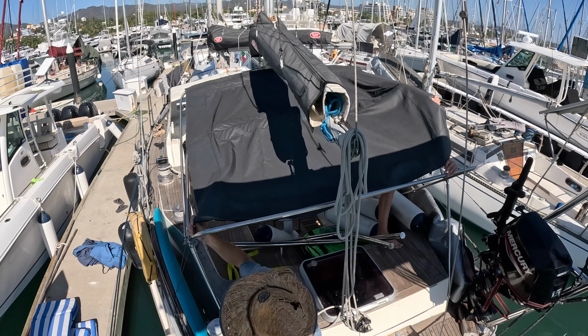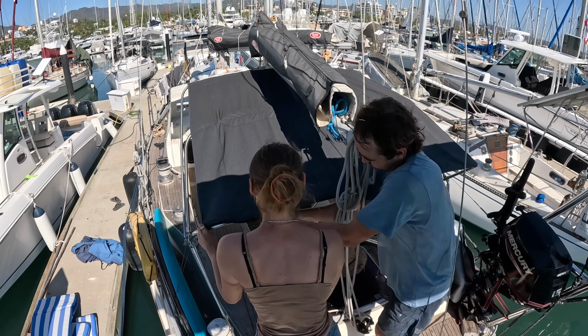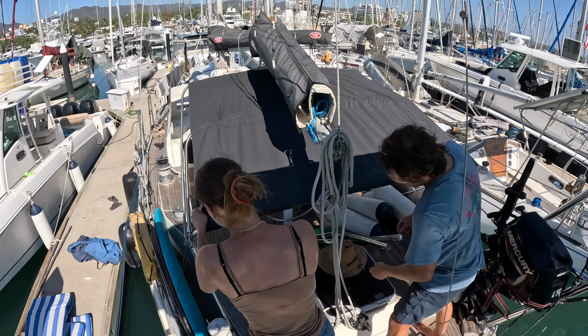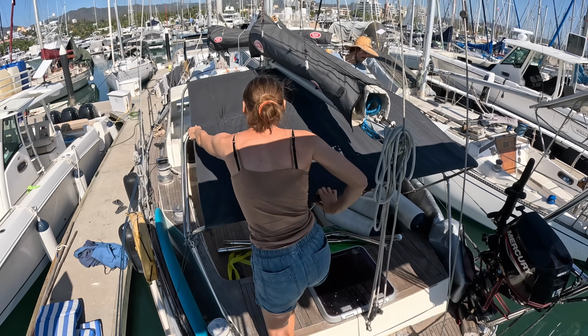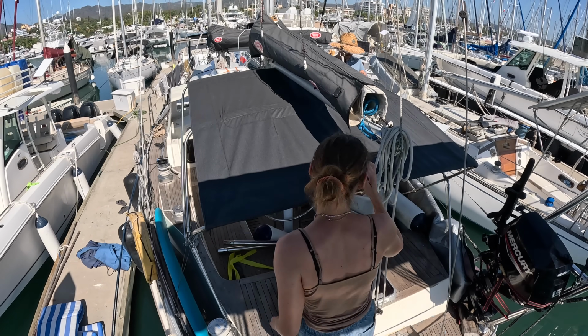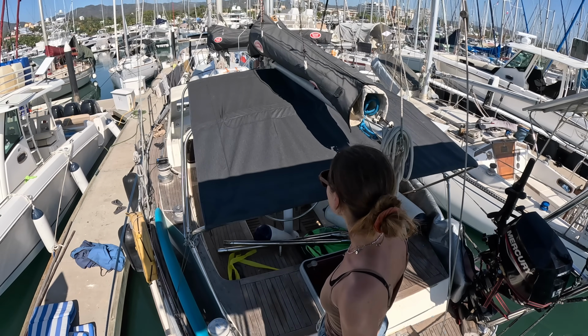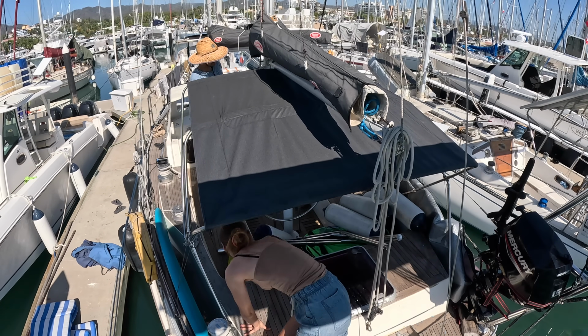Tight. Yeah, that's what we want. Wow, so much better. So much better, isn't it? Can't believe it fits, like we did something right, our measurements. Yeah, looking pretty spot on, isn't it? Oh, look at it underneath.